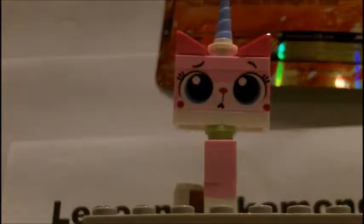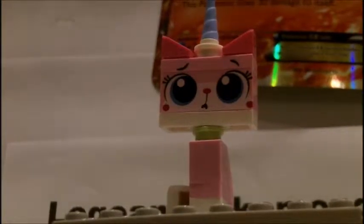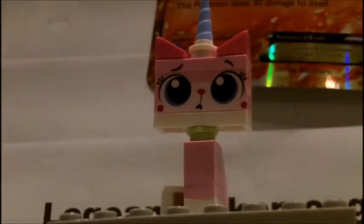Okay, and here's Unikitty. She's very nice. I think she looks good. She has that baby pink. She has two faces actually. I'll show you a picture of that at the end of the video. One is like, what's going on? And the other, I think, is her scared. She's very scared.